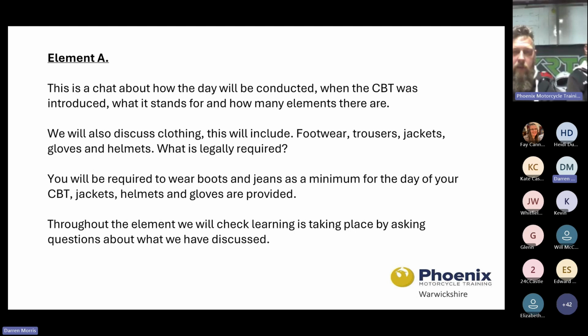For your CBT, we are quite strict on this rule. You will be required to wear footwear that's suitable, that covers your ankle. Strictly no trainers on the day of your training, and also you will be required to wear some decent jeans that haven't got holes and rips in them. We can offer you jackets, helmets and some gloves.